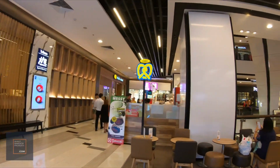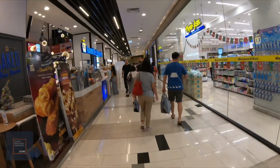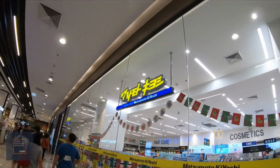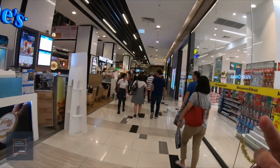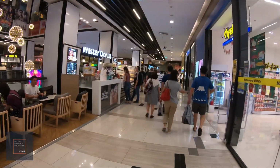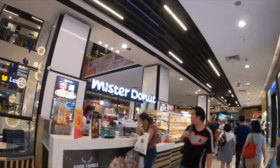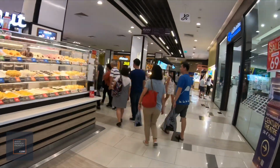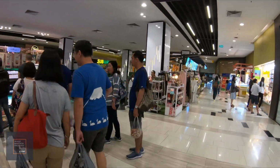So you can see here, in this mall there's really a lot of decent food options, and it's self-sufficient. You've got this Matsumoto Kiyoshi, selling a lot of stuff. There's a cinema above, Century Movie Plaza, which is pretty awesome. Pepper Lunch, shabu. I think I saw a nail place, and I suppose there should be a massage place somewhere also.